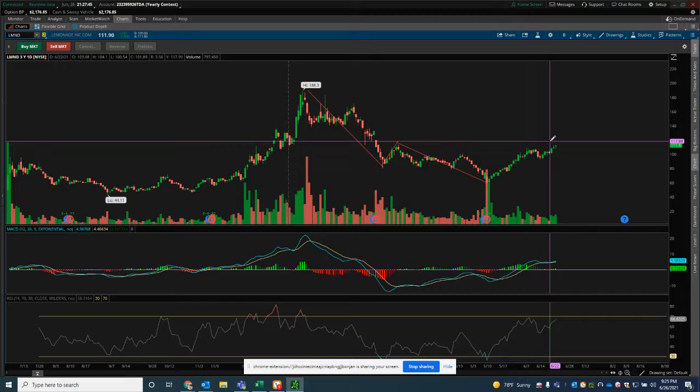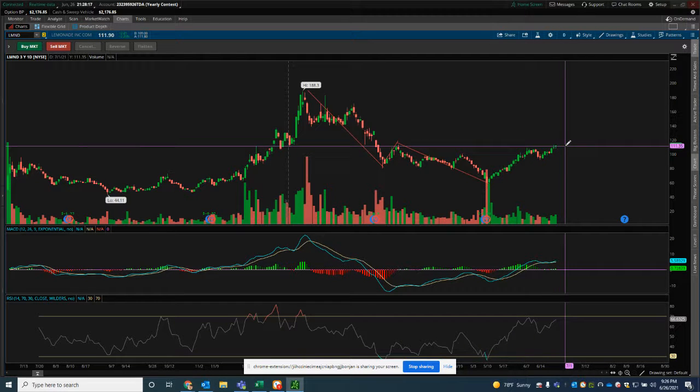So Lemonade is a great one. When we're doing a sell to open, you're probably going to get right around 3% on this one. So if 3% of whatever you do, for an example, 22,000 would be about $680 that you would make. I think that would be two contracts, $680 of premium. So that's one to look at.